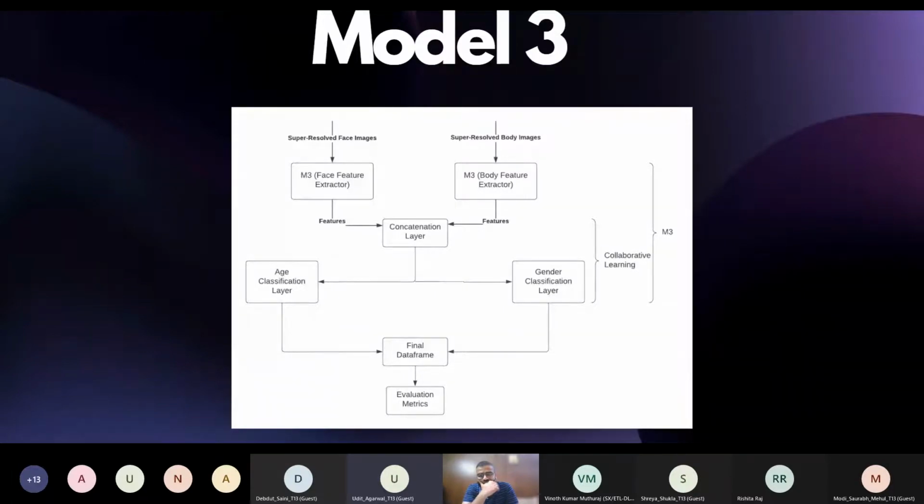The input for our problem statement was a low resolution surveillance video feed. The faces of the people would not necessarily be visible, so if we consider only the facial images, we would be completely ignoring the body images and the clothing, which could help in predicting the age and gender to a great extent.